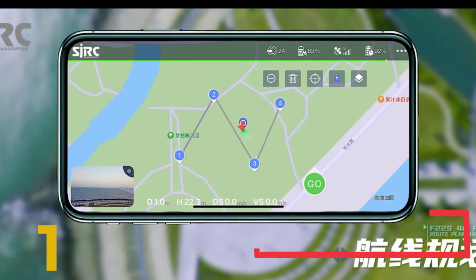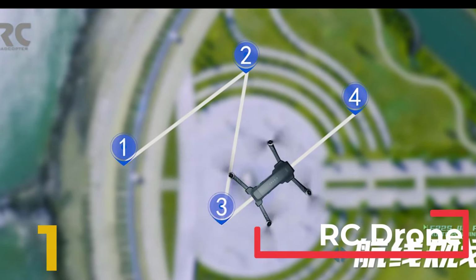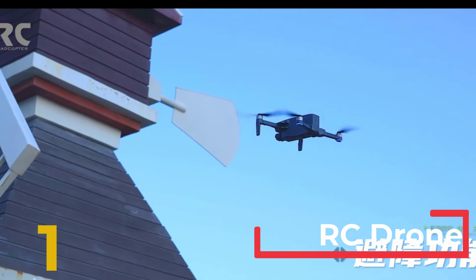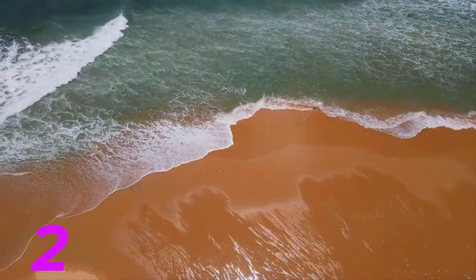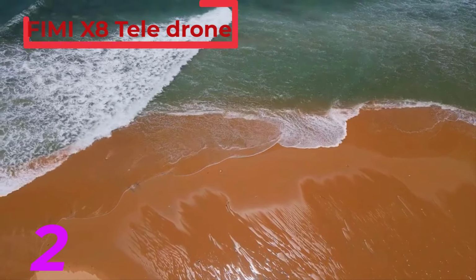Category, camera drone. The SJRC F22S 4K Pro drone features a 4K camera with laser obstacle avoidance, a 2-axis EIS gimbal for stable footage, and a 3... FIMI X8 Tele drone with wide angle and telecamera, 30x hybrid zoom, 4K 60fps, 10K outer range, 3-axis gimbal, GPS, AI, super night video.